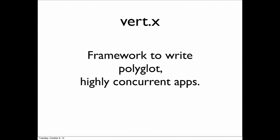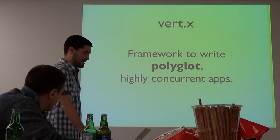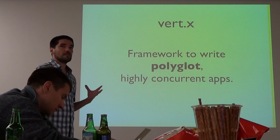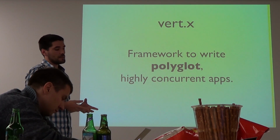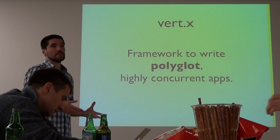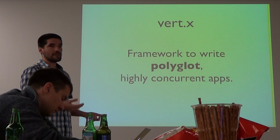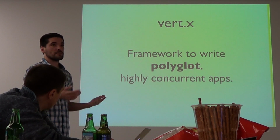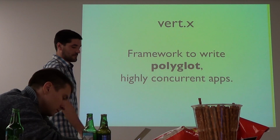So Vert.x can be branded as a framework to write polyglot, highly concurrent apps. So what does it mean? What is polyglot or whatnot? From the get-go, Vert.x supports many languages. And the idea of Vert.x is basically very similar to Node.js, but instead of running on V8, it runs on the JVM. And instead of only supporting JavaScript, it supports many programming languages, plus some extras.